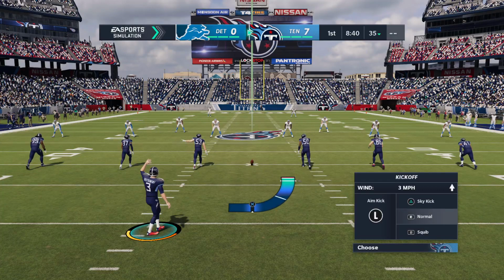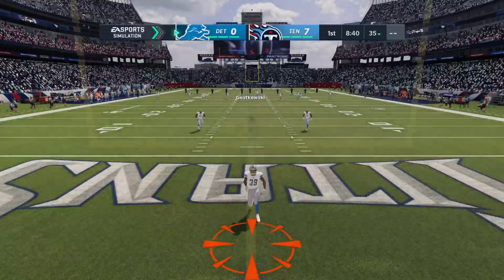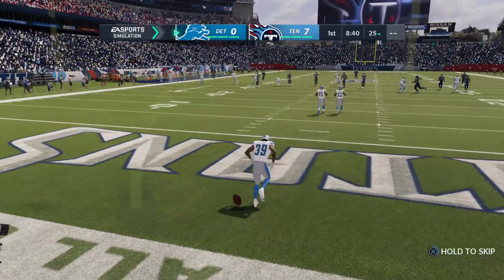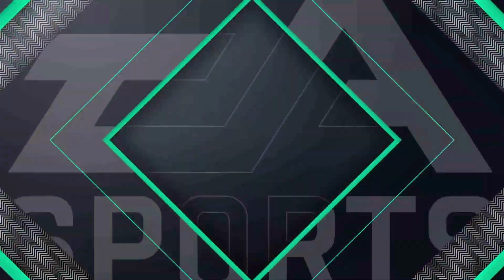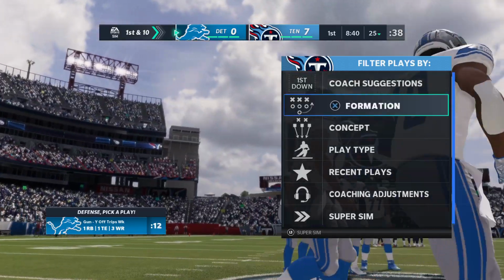Steven Gostkowski set to kick off. Gostkowski now after the touchdown. He'll send this one away. That's fielded on the back line of the end zone. And they'll bring it out to the 25 as Agnew elects for the touchback. 25-yard line.